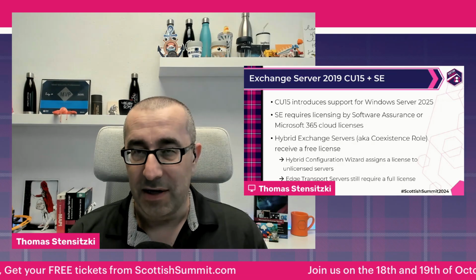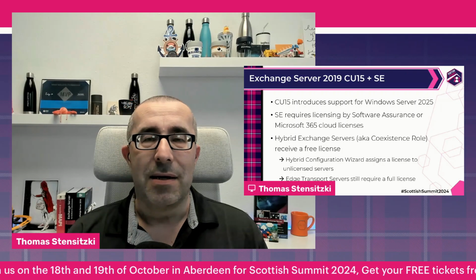The other nice thing is CU15 will introduce support for Windows Server 2025. So as you can guess, CU15 will require an RTM of Windows Server 2025. So they will be available, maybe, that's my guess, my gut feeling, around the very same time frame. So from a lifecycle perspective, I'd guess it would be a good choice to plan ahead for implementing Exchange Server 2019 on Windows Server 2025 systems, because this provides you with a good lifecycle option for the operating system for the upcoming future.